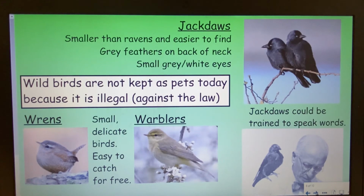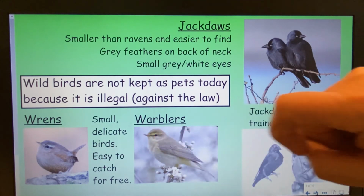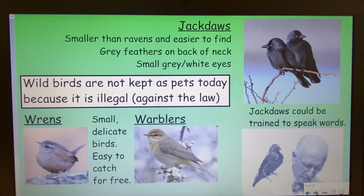Now, jackdaws were popular because they were much smaller than a raven, but they had the same sort of look, and they had grey feathers on the back of their neck. And you could tell them apart from other birds because they had little grey-white eyes, whereas most of other birds had little brown or black beady eyes. And jackdaws could also be trained to speak some words. Wrens and warblers were popular because they were small, delicate little birds, and you could fit them in a little small cage.